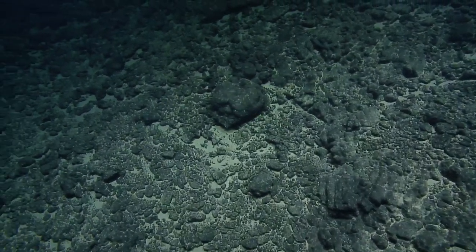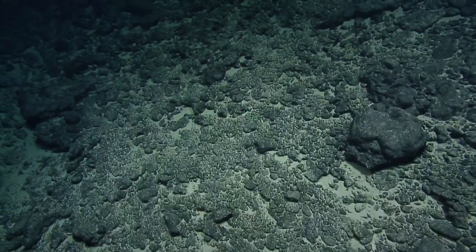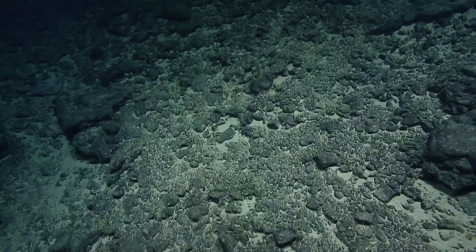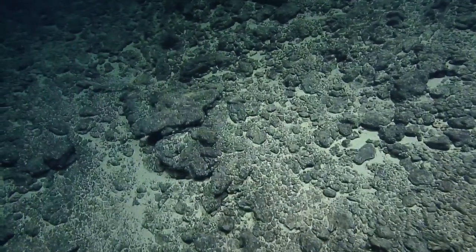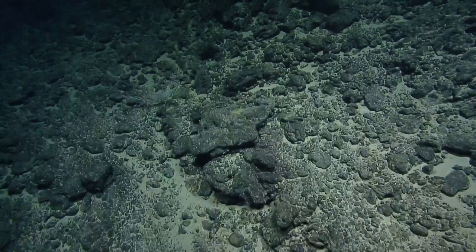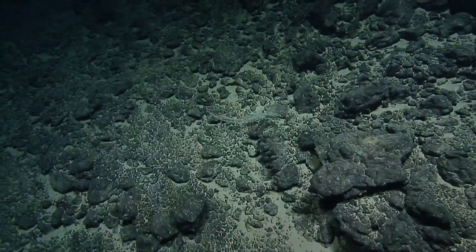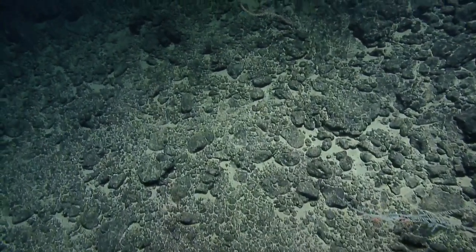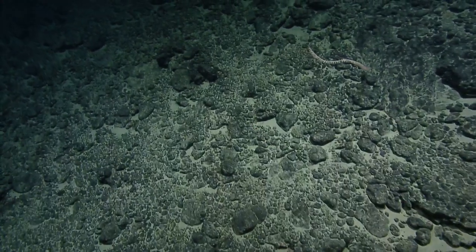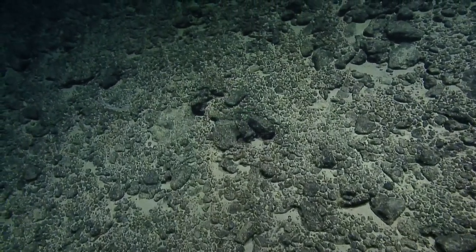There's another fish in view. Looks to be another cusk eel. It was in the upper left. Or upper right. This is a primnoid or a chrysogorgic coral, and then we have a bamboo coral with coral.